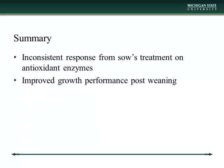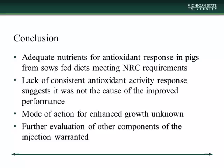So to further summarize these results, we observed an inconsistent response from sow treatment on our measured antioxidant enzymes. However, we did observe improved growth performance post-weaning. So in conclusion, based on the results, we conclude that there were adequate nutrients for an antioxidant response in pigs from sows that were fed diets either meeting or exceeding the NRC 2012 requirement for dietary vitamin E. This lack of observed consistent antioxidant activity response suggests that it, in fact, was not the cause of the observed improved growth performance, and that the mode of action for this observed growth is unknown.